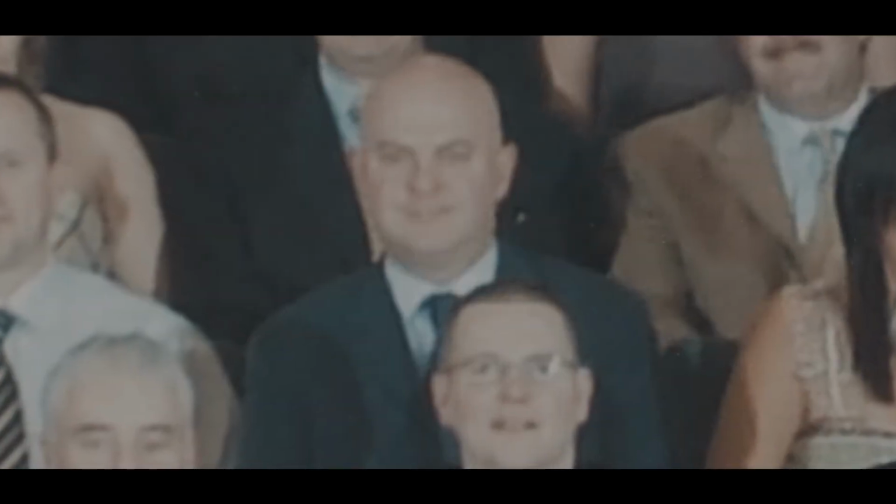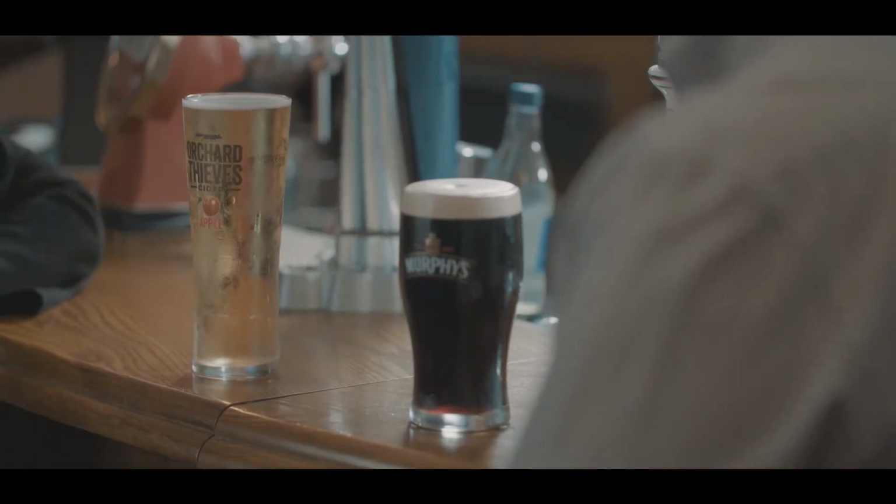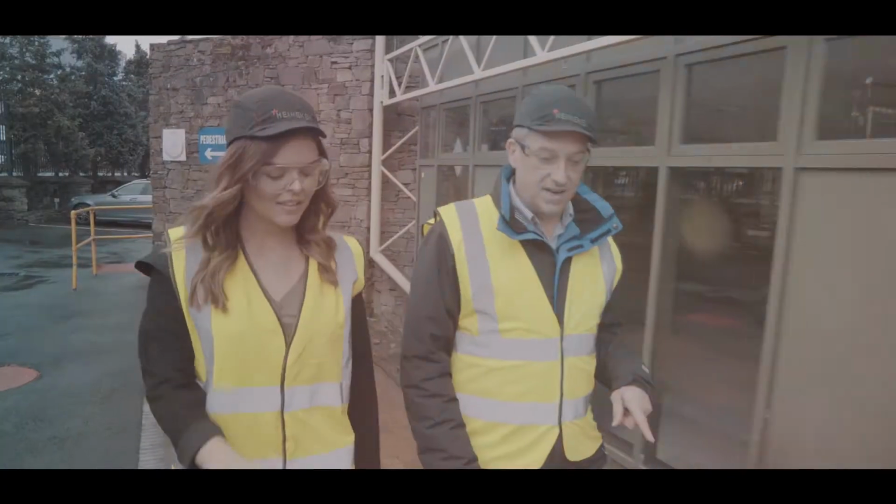Is it just Heineken that you brew here? No, while Heineken is our biggest, we do a number of other beers like Murphy's, Beamish, Tiger, and we've also started doing ciders now like Orchard Thieves.